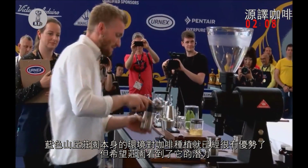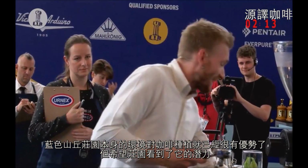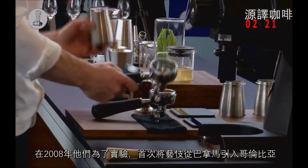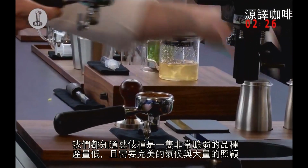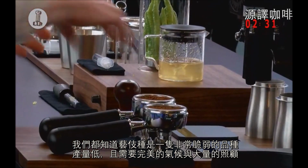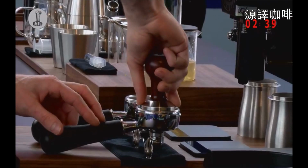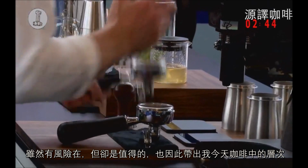Cerro Azul by itself is a pretty amazing environment for producing a great tasting coffee. But Café Granja saw bigger potential for this farm. In 2008, they were the first ones to bring geisha trees from Panama back to Colombia to experiment with. As we all know, geisha is a very fragile variety, has low yield, needs perfect conditions, and requires a lot of care. But still, Café Granja decided to use this variety because of its distinctive flavor notes. It's a bit of a risk, but it paid off, and it's what gives my espresso today its complexity.